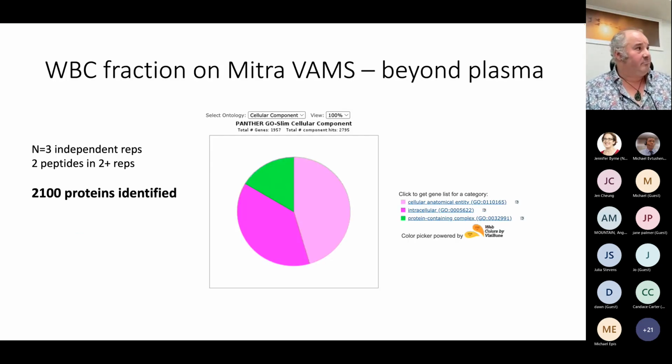So if we look now at some applications of the sort of methods that we've developed, this was one of the early things that we did, putting a white blood cell fraction onto these. So Mitra is the trade name that Neoterix use for these little porous plastic devices. So we've put a white blood cell fraction into this, and we've then done a wash, taken it to the mass spectrometer, and we've got 2,100 proteins identified.